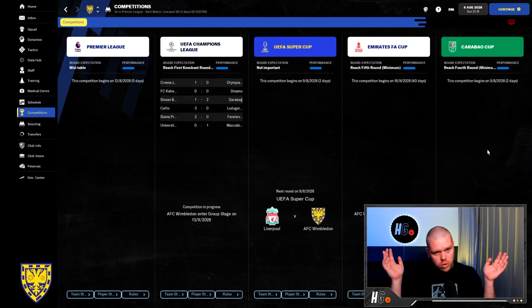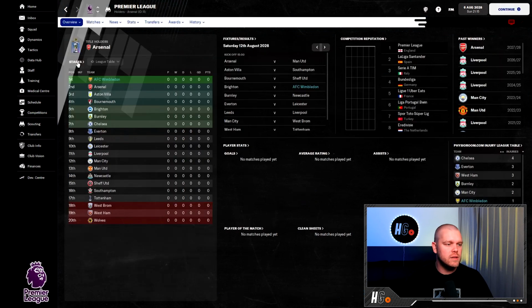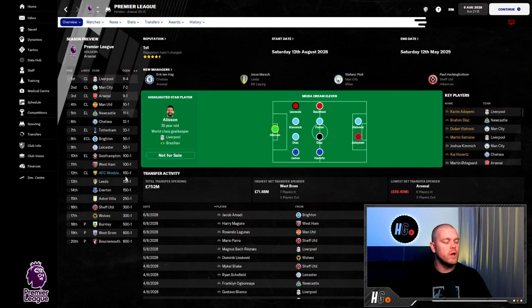This screen is getting more and more filled up now, guys, so we are making good progress. Group stage, they expect us to reach the first knockout stage of the Champions League as well. Premier League, though, mid-table is exceptional for us. That's all the board want. We are in the Champions League, expected to finish 12th, 150 to 1 though. So yeah, key players, Karim Adeyemi, Abou, Satriano. There's some good players in this division, that is for damn sure.